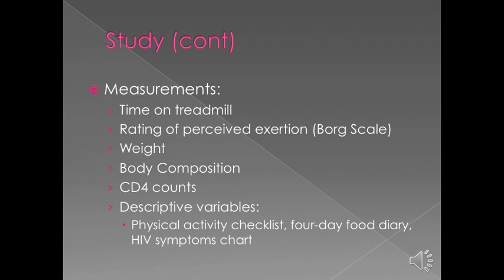Measurements used in this study to collect data included time on the treadmill, which measured physiological fatigue, rate of perceived exertion, or the Borg scale, for dyspnea, weight in kilograms, body composition, or BMI, and CD4 counts, which were found through blood draws. Other descriptive variables included a fitness activity checklist, a 4-day food diary, which was filled out before the experiment began to see how the patients were eating already, and an HIV symptoms chart.